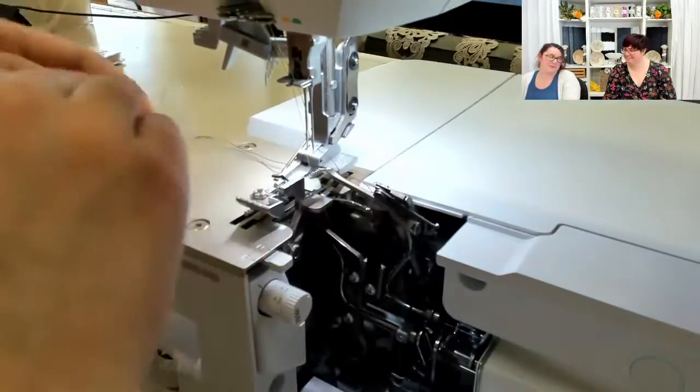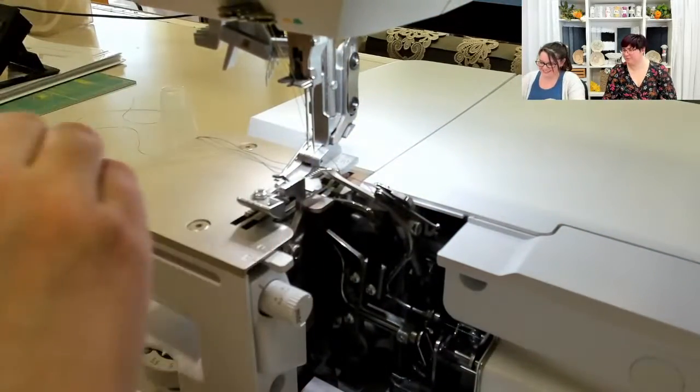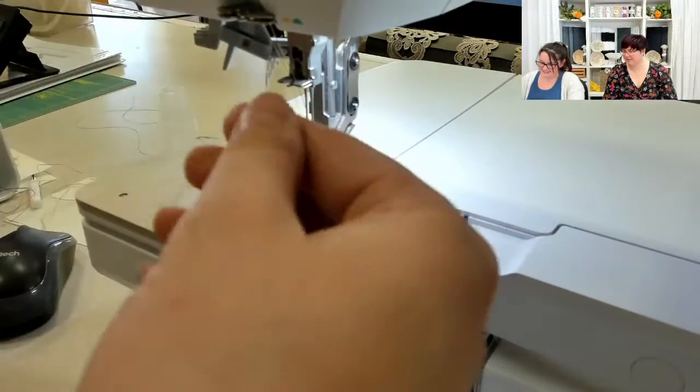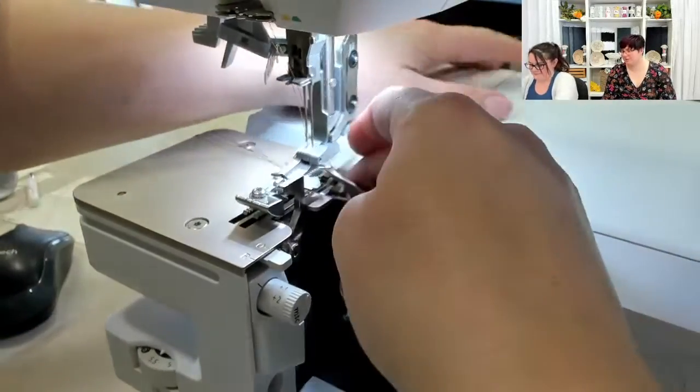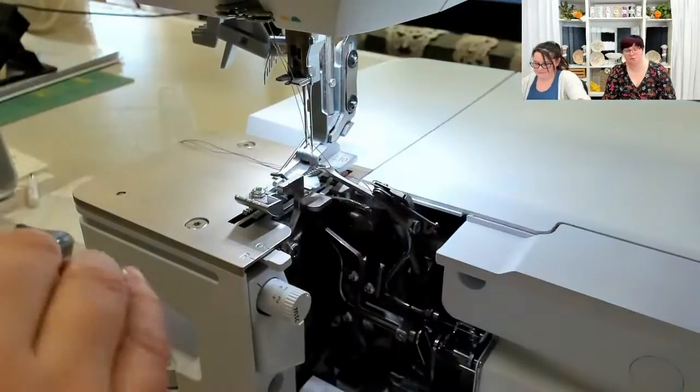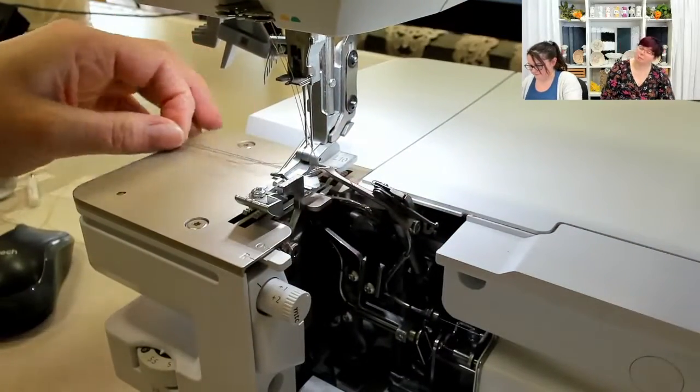We make boo-boos too. Right. And once you get the hang of this, it'll be no time at all. But we have also switched thread around. We're not using serger thread at the moment. We are using much prettier embroidery thread.